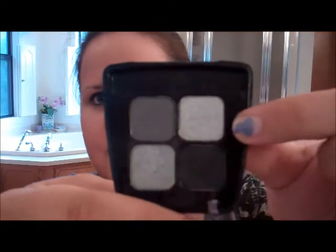So, there we have that. Now I'm going to start on the eyes. When I was in high school I really loved using really metallic blacks and grays, and I used to use this little palette a lot. I've had this since high school, and this is the Rimmel London Color Rush Quad Eyeshadow in Smoky Noir, something like that. It's got a really light silver, a black, a charcoal shade, and a grayish, really metallic color.